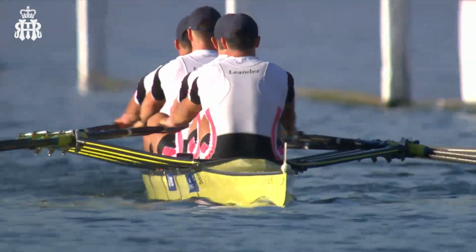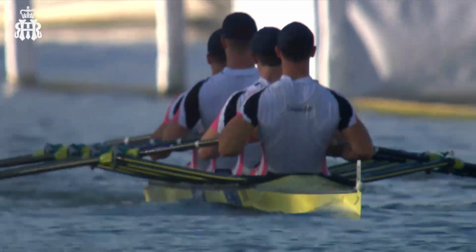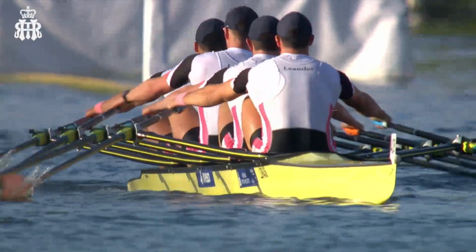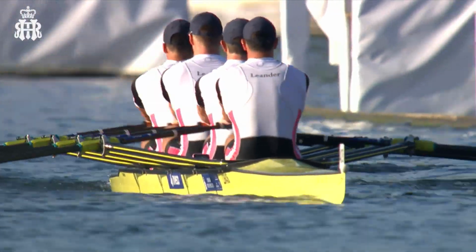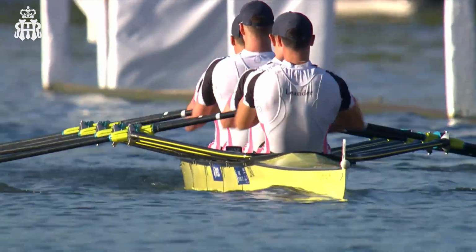So wherever you're watching, whenever you're watching, bottle this feeling, the golden Henley sun on the back of a well-moving quad coming into the steward's enclosure. When you're doing an ergo, put this video on and just remind yourself that this is why we row.